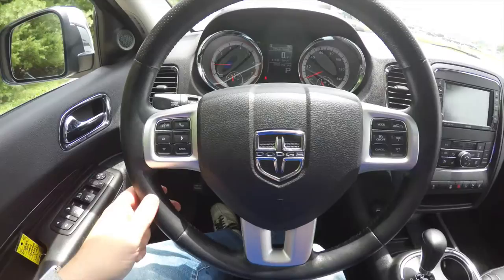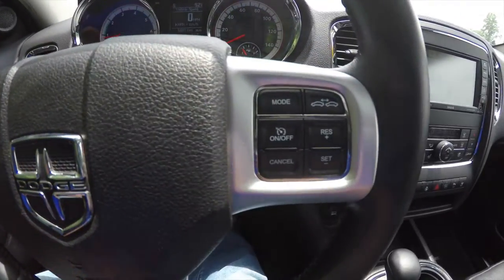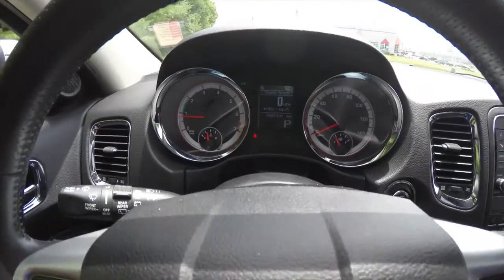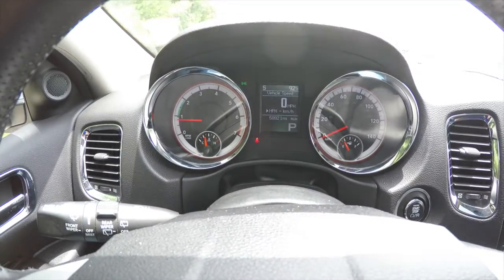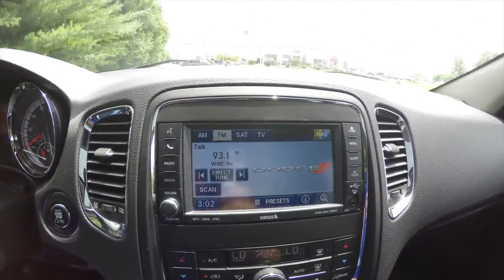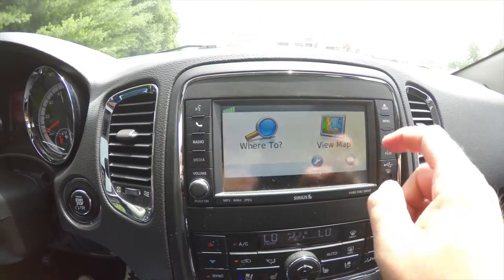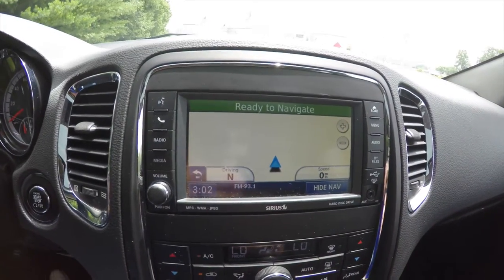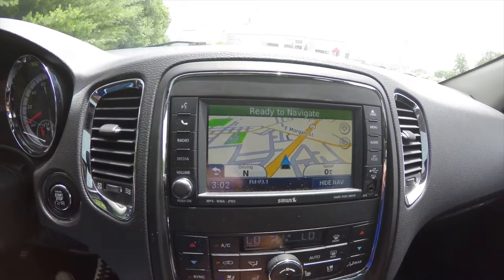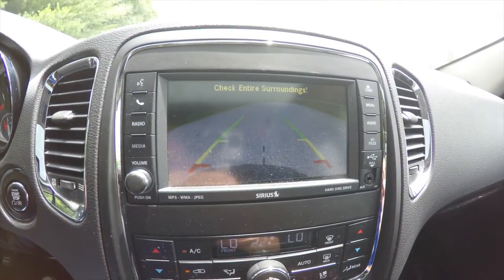And pan through the interior just a little more detail. You have Bluetooth controls and trip computer controls, as well as cruise control, and on the top level you have your adaptive cruise controls. The vehicle currently has 58,821 miles on it. Does have push button start. You have Uconnect 430 with the navigation. By placing the vehicle in reverse, activates your ParkView backup camera with guidance lines.